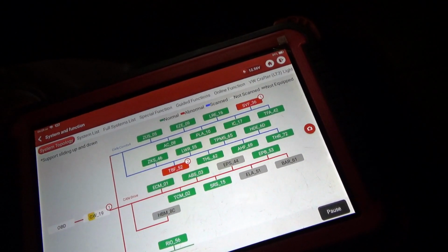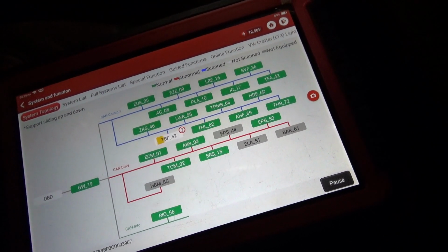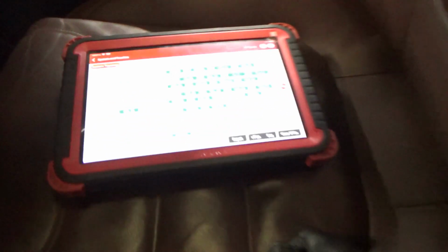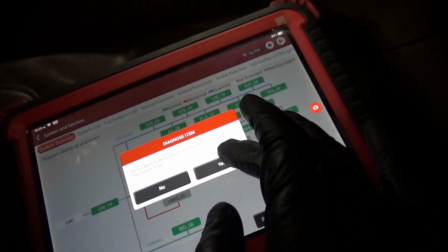shut the vehicle off, turn it back on, rescan it just to make sure we have no trouble codes stored, and then we'll remove the seat and get to the battery so we can actually measure the parasitic draw. So, looks all green. Do you want to clear?